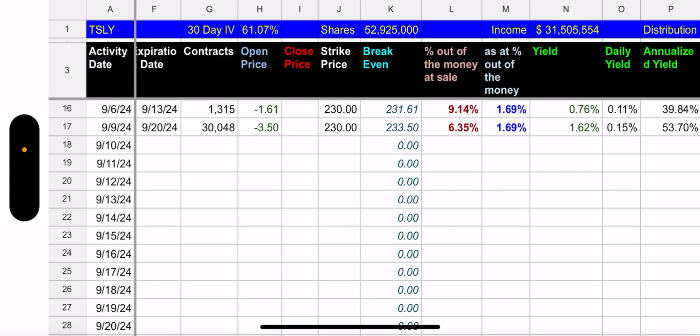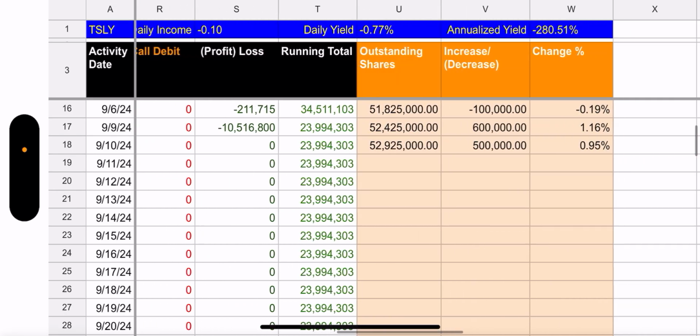But you got to split them up actually, because the 1,315 contracts, this expires this Friday, 3 days away. So 1.69% out of the money with 3 days, maybe a little easier possible to win. But 1.69% out of the money for 8 trading days with Tesla. Who the hell knows, man? Who the hell knows? But we'll see what happens. We'll see how this plays out. Tesla's been up and down.